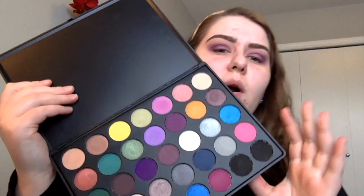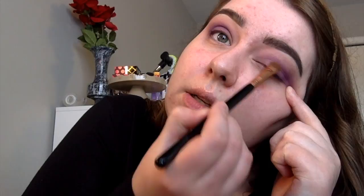For the lid color, this is kind of like a duochrome. It kind of looks purple, but it kind of looks gray, and I think we're going to go in with this color. I think it looks really pretty. That on my flat shader brush, kind of tap some off. And then we're just going to apply it to here. See what that looks like. So I think we should add some Fix Plus.